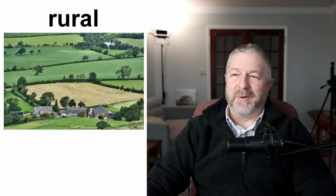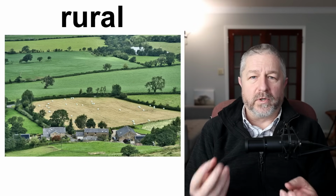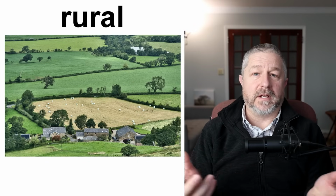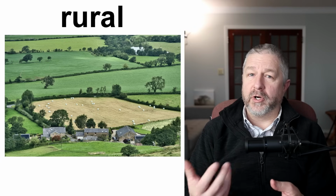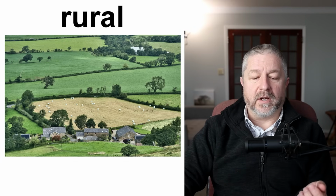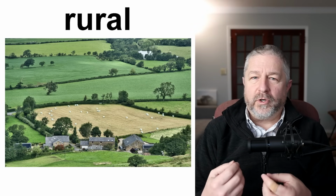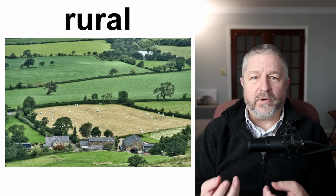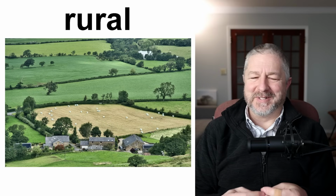Rural. So listen how I say it. Rural. I almost don't say the 2 syllables. By the way, rural refers to out in the countryside. You can live in the city, which is considered an urban area, or you can live in the country, which is considered a rural area. So let me say it slowly. Rural, rural, rural. Sounds weird when I say it a whole bunch of times.